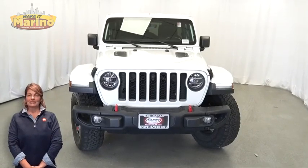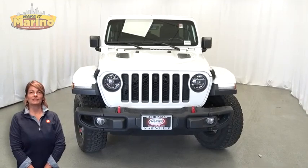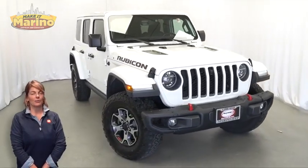Power, performance, capability, and capacity allow you to take this on and off-road as you take on new adventures. Take a look at this 2021 Jeep Wrangler Unlimited Rubicon in bright white.